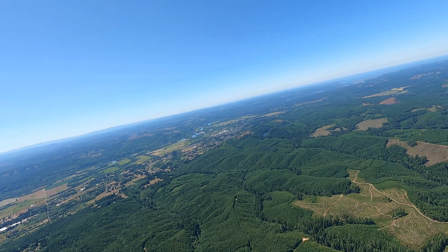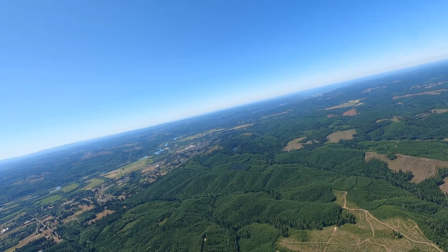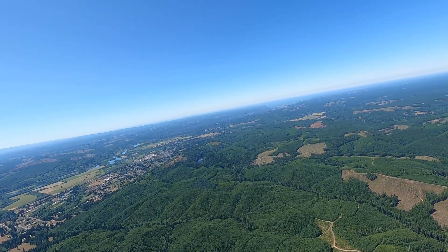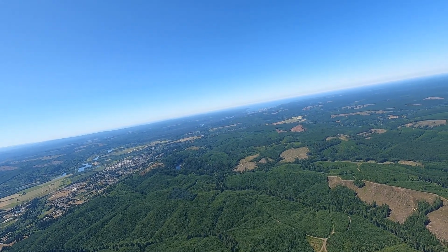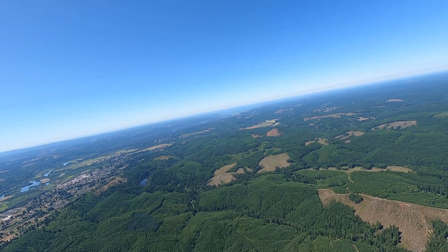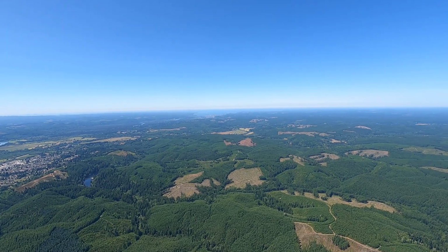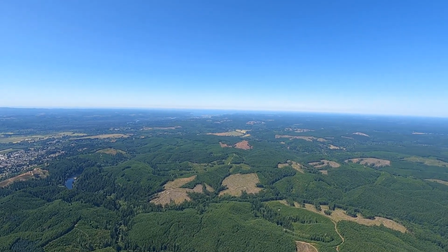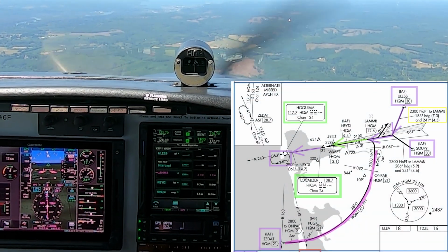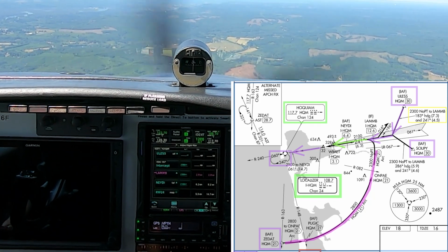Here's the view as you turn to intercept the final approach course, about 14 miles from the runway. Now you're tracking inbound toward LAM, still using GPS guidance until the final approach fix becomes the active waypoint.